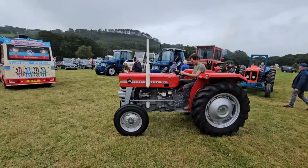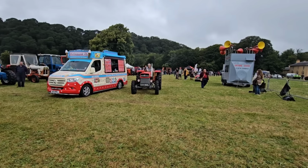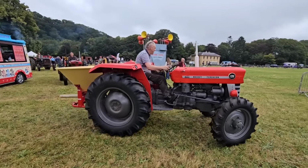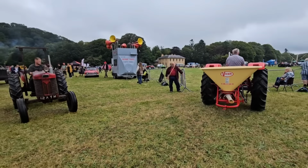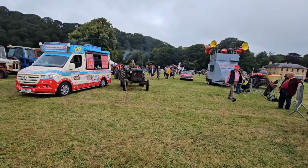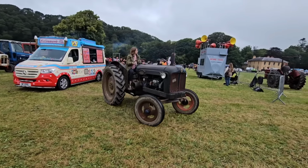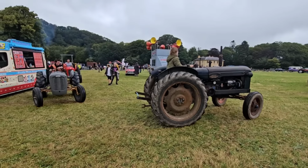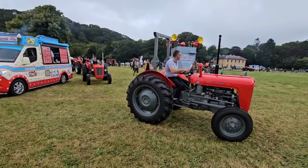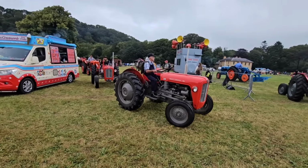There we go, Massey 135. Oh, this one's got four-wheel drive, look. Seed hopper on the back. Oh, look at that, he's an oily rag resto. Oh. Massey Ferguson 65. All the lock. Another Fordson Major. Massey Ferguson 35. Oh, it's going to be interesting seeing some of the big ones get around here.